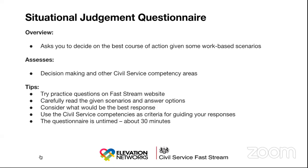This is usually known as a most effective and a least effective option, meaning you have a list of four options. However, of those, one is most effective and one is least effective depending on the scenario. The competency assessed in this area is decision making, making effective decisions, as well as other competency areas. But the key one to note for the situational judgment test is decision making.